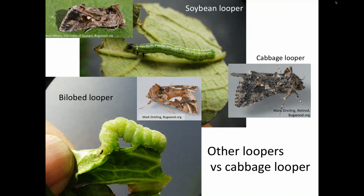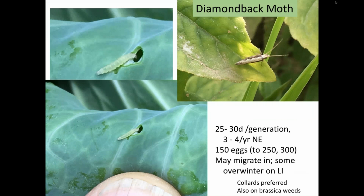These are occasional pests here. We don't see them very often, and the adult forms are there too, as you can see. So fortunately we don't see those very much in cabbage, but they can occur, and it's always good to know what you're dealing with. Most of the time when you see a looper in cabbage, it's cabbage looper.